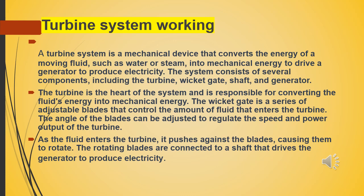The turbine is the heart of the system and is responsible for converting the fluid's energy into mechanical energy. The wicket gate is a series of adjustable blades that control the amount of fluid that enters the turbine. The angle of the blades can be adjusted to regulate the speed and power output of the turbine.